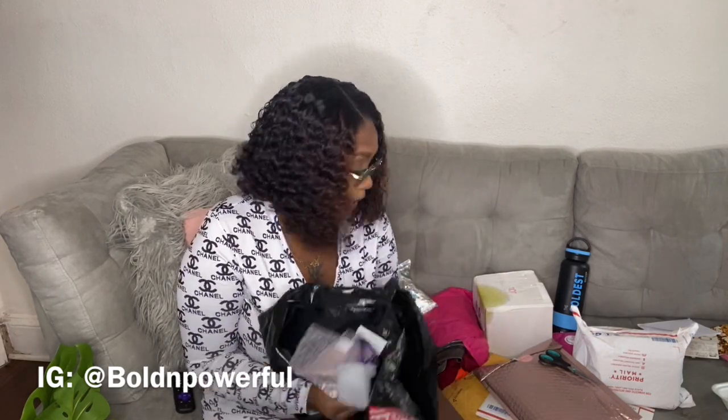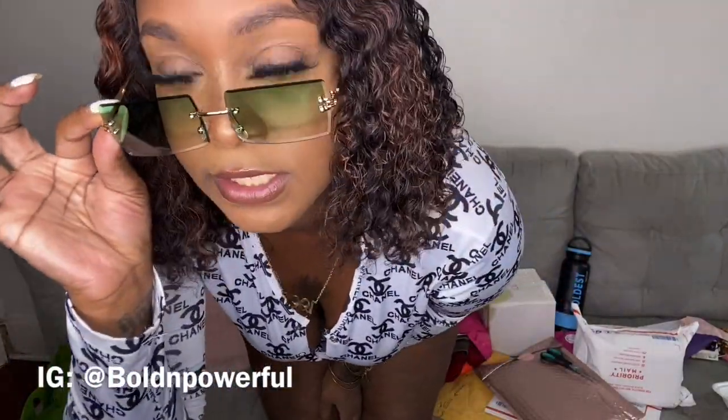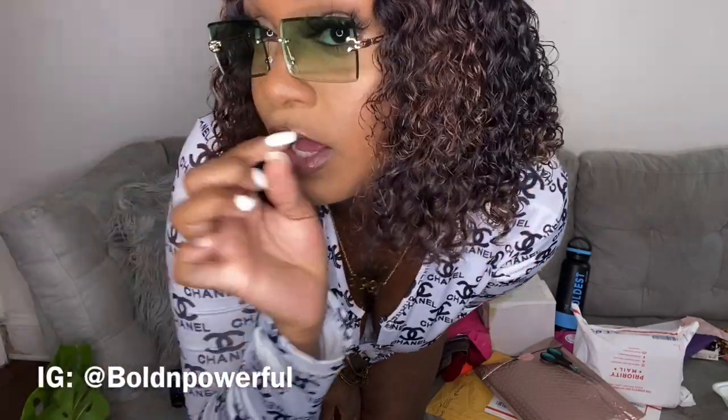Let me make sure that's it. Yep, that is it. Thank you, boo. I love this so much. Like, I really do. I'm really excited about these. Like, look at these, y'all. Do you feel me? These are bad bitch sunglasses. Period. Y'all need to go shop.